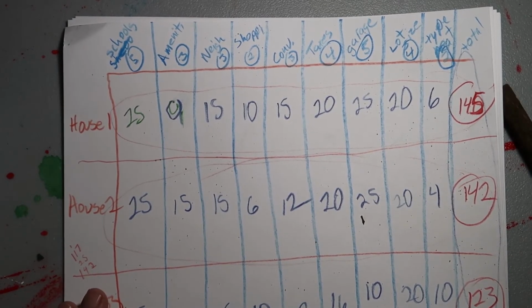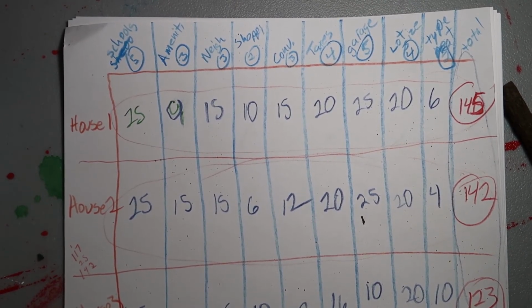Anyway, I thought this might be helpful. If you guys are ever on HGTV, will it be house 1, house 2, or house 3? I'm like, well, let's put it down on paper and weigh out what's important to you and see how it comes up and what the score is. Now, obviously, you can still choose whatever house you want, but it gives you a little bit more of an objective look at it. And you could modify it however you want.